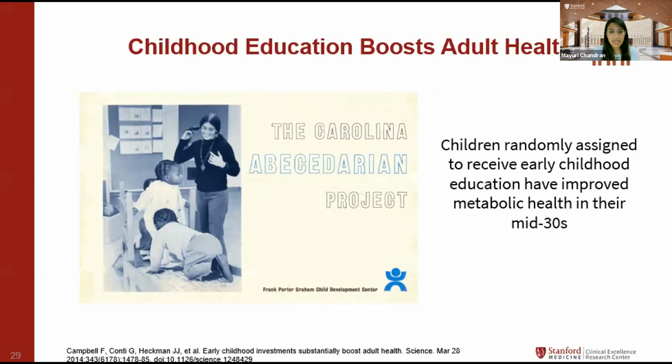In this project, children were randomized to receive a generalized early childhood education program, basically preschool, or randomized to receive no intervention for the first 5 years of life. Children who were randomized to receive the education program had improved cardiovascular and metabolic health. These health benefits persisted through adolescence and into adulthood, up to their mid-30s in follow-up studies.